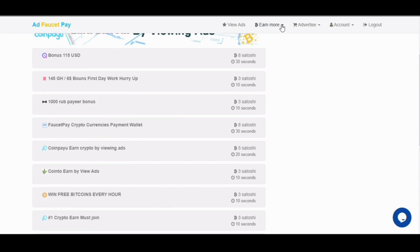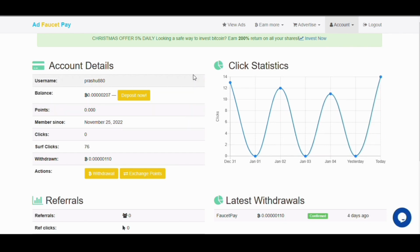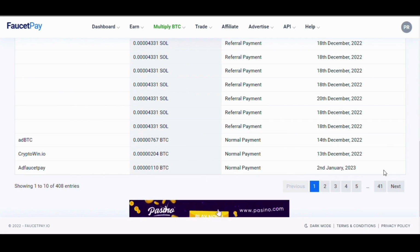There are also two other options, revenue share and referral contest, but most of the users prefer this view ads button. So now we are moving towards the overview section. This is the overview section of this website, also called the dashboard of the website. You can see I have already received faucetpay payment of 110 satoshi 4 days ago. Today is 6th January, and on 2nd January 2023, in faucetpay I had received a payment of 110 BTC as a normal payment from faucetpay website.